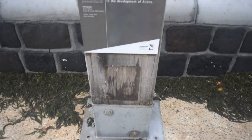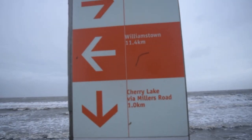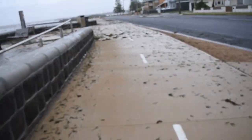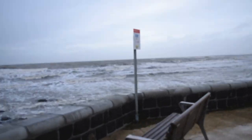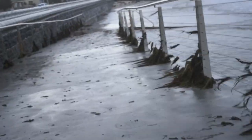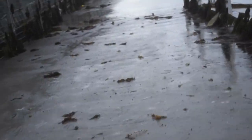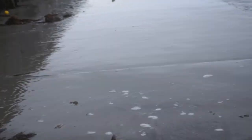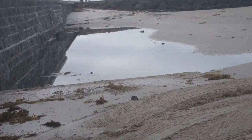Let's take some time now to have a look at the actual kayak ramp itself. Kayak trolley wheels are pretty important in this area. Although it's a pretty good surface to travel on, you will need to drag your kayak across the concrete here, unless you've got a lighter kayak like myself. As you can see, we're going down the ramp here. It's fully concreted and you come down to the end here and it's still concreted right down into the water itself.